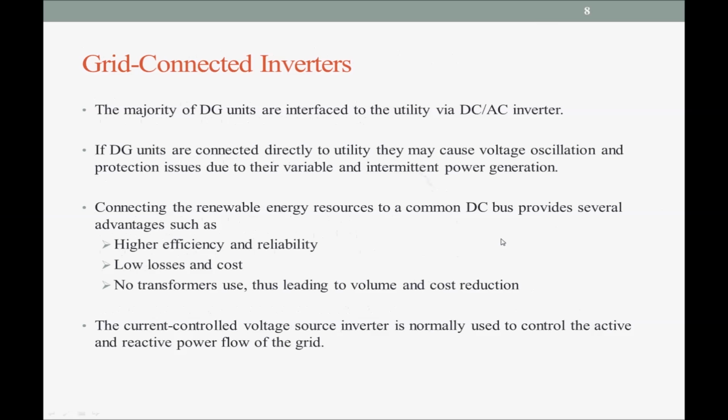All the renewables generate DC supply, which can't be directly interfaced with an AC grid, so you need conversion. If an uncontrolled interconnection is made with the grid, you will experience voltage oscillation and protection issues. Using an inverter is highly efficient and reliable. It's low cost and there is no transformer used as such. Commonly used is a current-controlled voltage source inverter to control the active and reactive power flows of the grid.